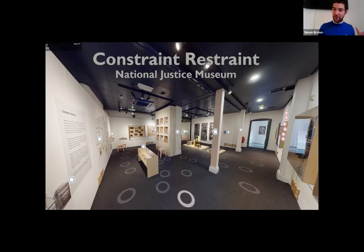So Andrea has already introduced what we do as a museum. And when we were asked to do a tour virtually, I thought, I can't take you around the entire building. It's massive. It was a jail, it was a prison. We'd be going over 5 stories and everything. So what I wanted to do was show you around one of our exhibitions.